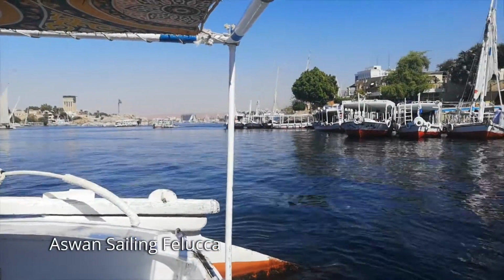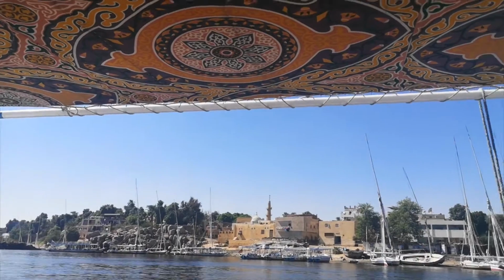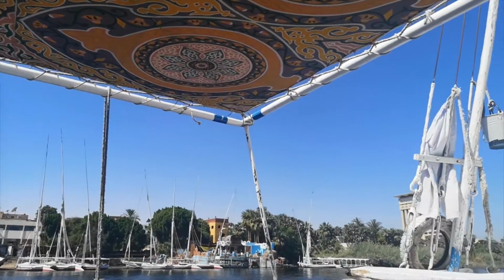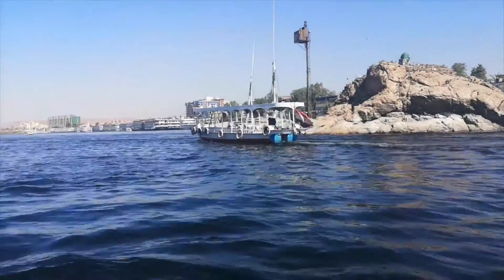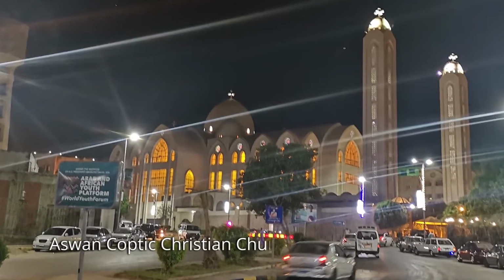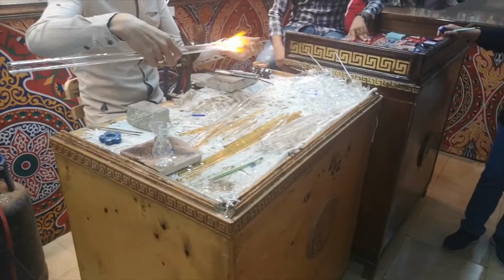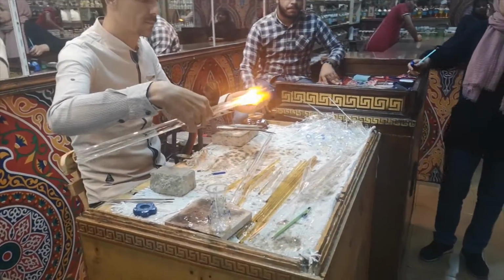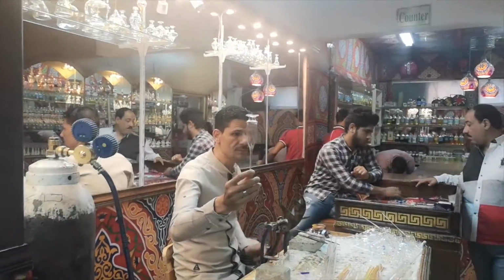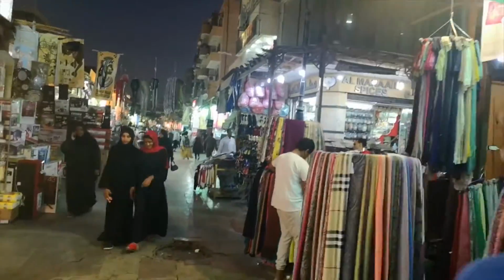Sailing down the Nile in Aswan on a traditional felucca is a beautiful experience, especially during sunset. You may also want to visit the Aswan Coptic Christian Church, Philae, the Palace, and the local market. We didn't think much of the local market. We didn't buy anything there.